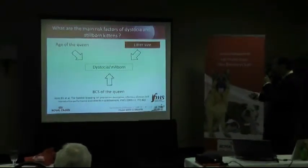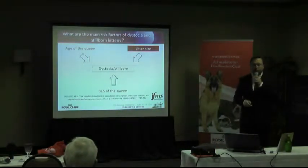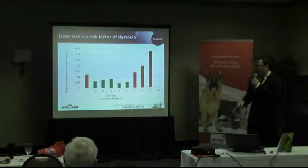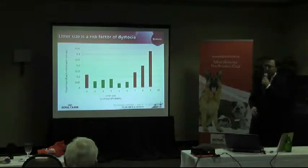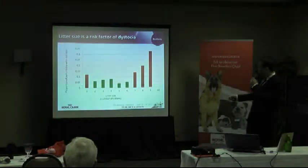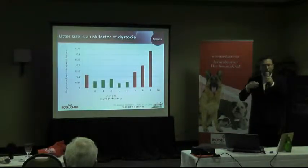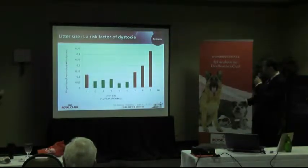So, what's happened? Let's start with litter size, and to see that, I would like to present you a study published in 2009 on these risk factors. So what we can observe here in this study, here you have the proportion of dystocia, and you have the litter size just under, from 1 kitten until 9 kittens in the litters. We can see two risks. The first risk is when you have only 1 kitten, and we can observe also an increased risk of dystocia over 7 kittens in the litter. So Manu, can you tell us why there are these two things?